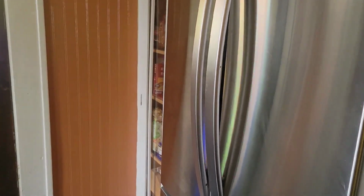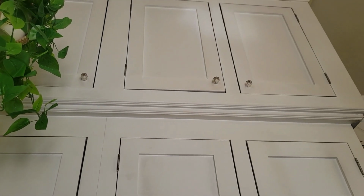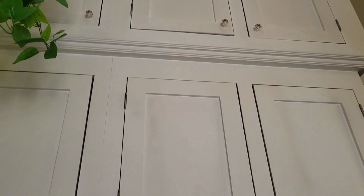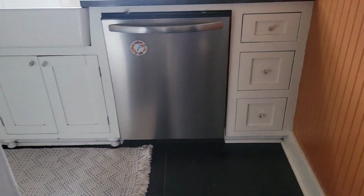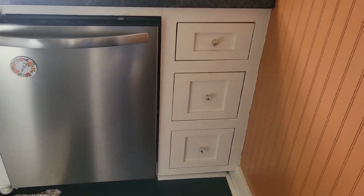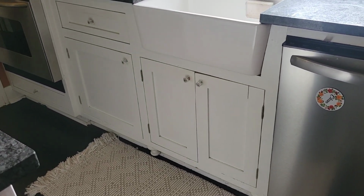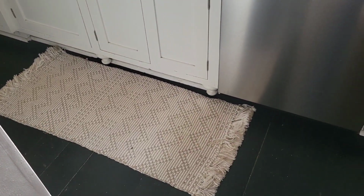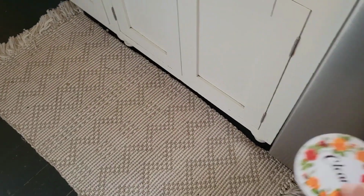That spot I just showed you there is the only place where they overlap. You can see the big newer ones here, and then way up at the top are the little ones. And I love it. We've got the little ones over here that were the ones that were left with the house. And then this rug is also from Amazon. I love this. This is also from Amazon.